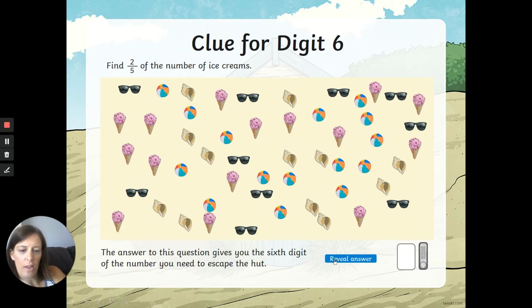Okay, let's reveal the answer. There were 15 ice creams. 2/5 of 15 is 6. So digit 6 was 6.